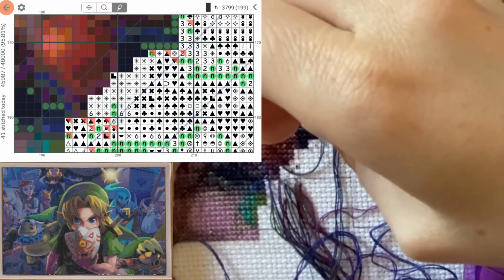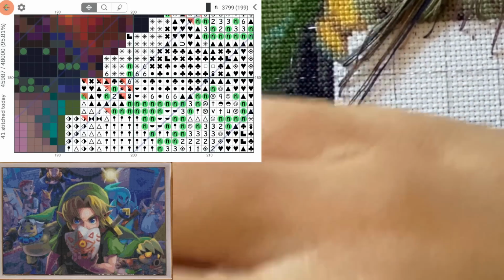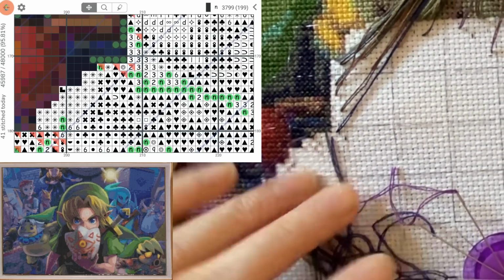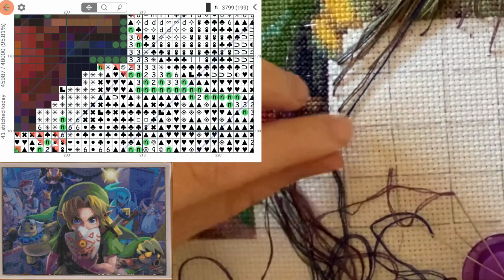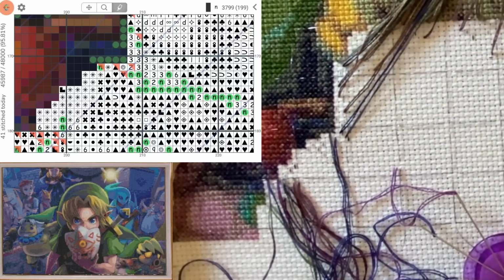Oh, this ended up being a little longer than I thought. I'm just going to check the other thread part down here. Yeah, that's long enough for that stuff down there. Okay, then I think we're probably going to end up with two threads of this color in this run here. That's fine. I may end off one or not. When I get there, I'll decide then. Or sometimes I just stitch with both.